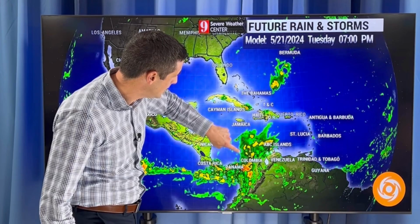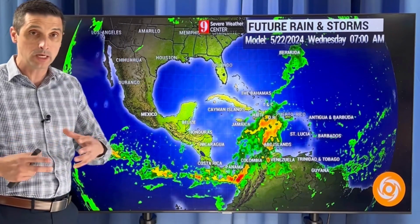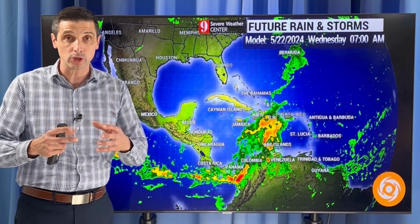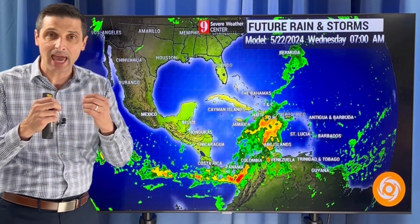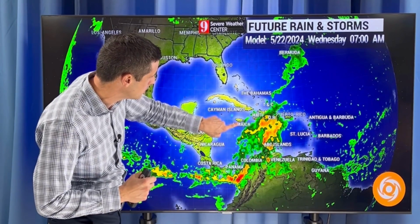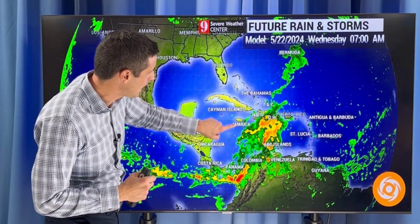And then you could see here, there's that rain. And where you see the greens, that's kind of more typical rain. But where you see the yellows and the oranges here, that would be the really heavy tropical downpours. This would be by Wednesday morning. And you see what I was talking about with Jamaica and the Cayman Islands being on the edge of it.